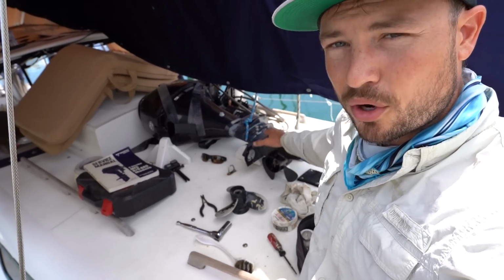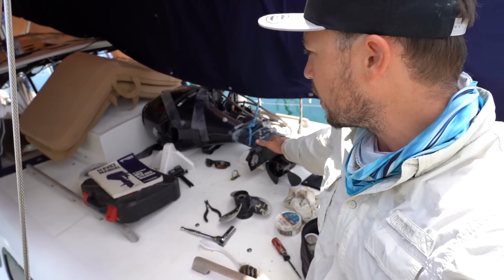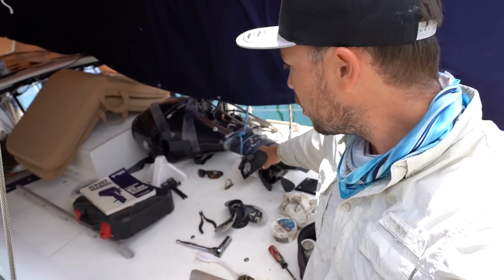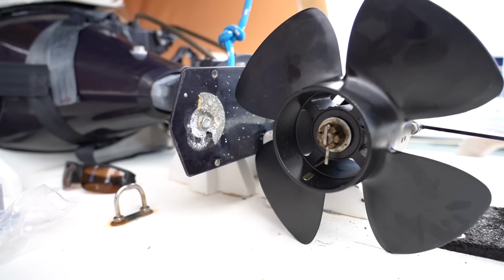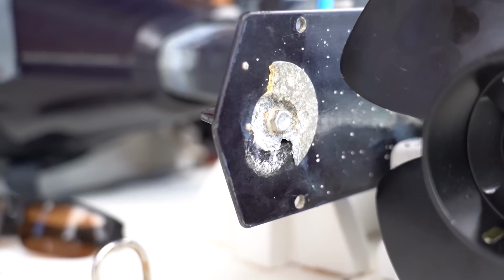So while I'm working on the outboard, I want to just do general maintenance to it. It's been about 6 months since we've done our normal maintenance routine, so I'm going to do that, starting with replacing this outer zinc anode / trim tab because it's just about done.